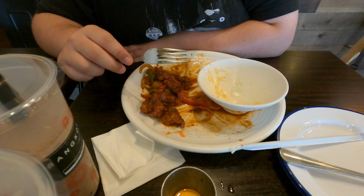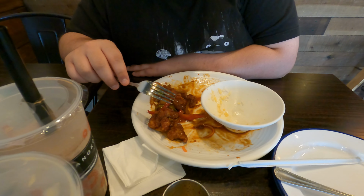Meanwhile, Logan over here is just about done. Got a little bit of the chicken and vegetable mix left. That's a very good portion. It's only $15 for the whole thing. I agree with that. That was good food. Definitely worth the hype because I've had friends talk about it. Bangkok Street Food. Heard about it on the local restaurant page.